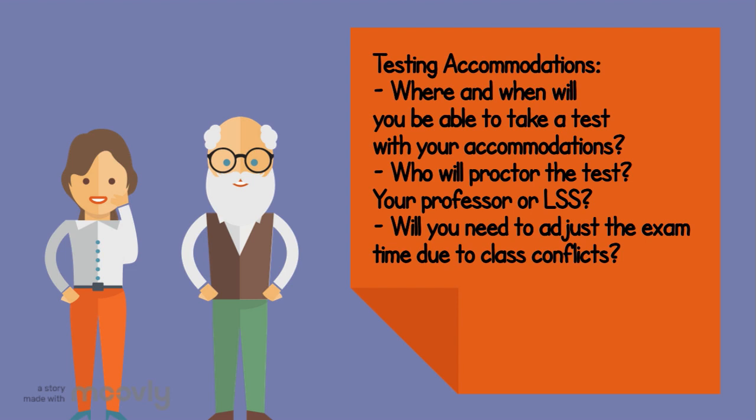If you have testing accommodations, you will need to talk to your professor about where and when you will be able to take a test and have access to your accommodations. Will your professor be able to proctor your tests and provide all of the necessary accommodations, or will you need LSS to proctor your tests? If you are taking the test with LSS, will you need to adjust when you take the exam due to class conflicts?